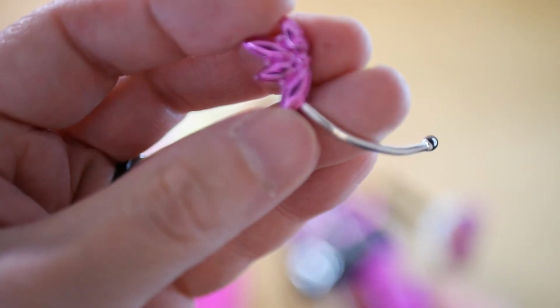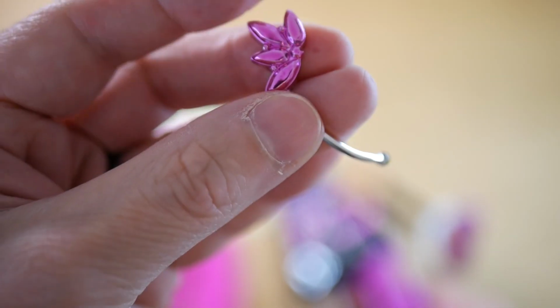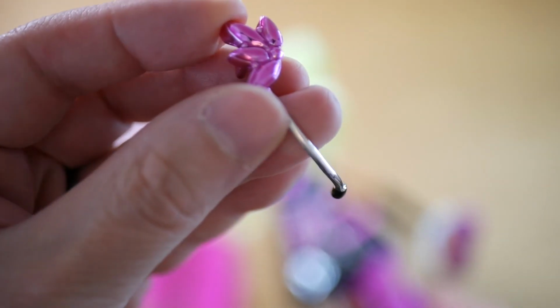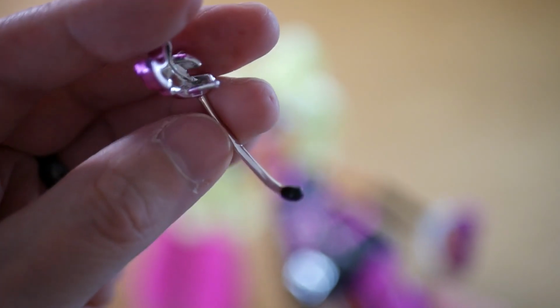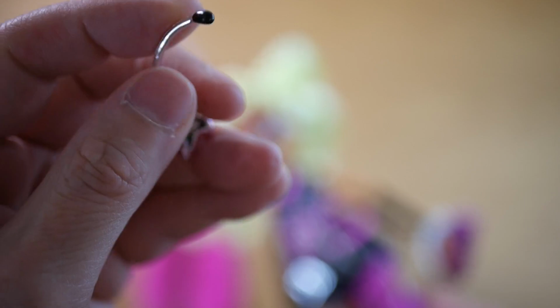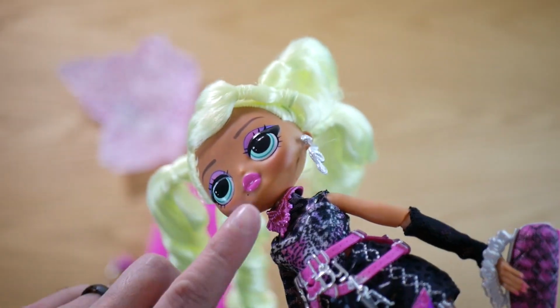So yeah, this was in her ear. It's meant to be a radio mic, but it's got this nice fancy detail at the top, and it's kind of a metallic-y pink. And then the actual microphone bit is the metallic silver, and we have the black bit for the actual mic part. But yeah, I think she has a little bit of blushing, just kind of here and here.